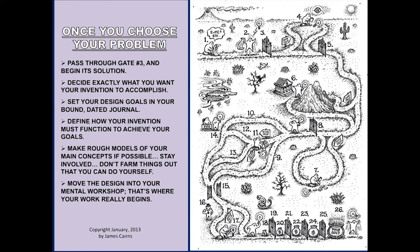Now, between gate 3 and gate 5 is an area where you want to mature the innovation in your imagination as far as you can, without starting to do anything else. Just work inside your head. The first thing you need to do is define very well what it is that you want your invention to accomplish. If you can't put that down up front, then you're going after a goal that is not precise. So decide what it is you want your invention to do, and then put down those design goals in your bound journal. And you can change them, of course, add to them, take from them, but keep those goals in mind as you go forward.